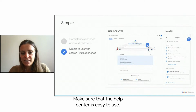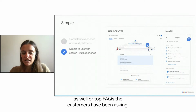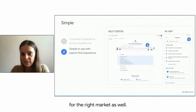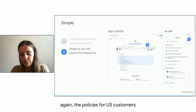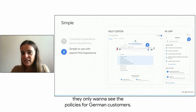Make sure that the help center is easy to use. So we always recommend having a search bar on your help center, and then highlighting top categories as well, or top FAQs that customers have been asking. You want to make sure, let's say someone is looking for your cancellation policy, that they're able to find it quickly and have the right information for the right market as well. You need to make sure your help center is localized. You wouldn't want to have information about the policies for US customers if they differ from the policy for your German customers. If the client is logging in from Germany, they only want to see the policies for German customers.